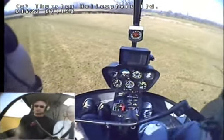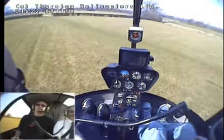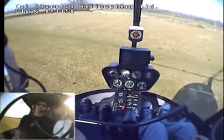So if you want to put your feet on the pedals and your left hand on the lever. Don't worry about the stick, I'll do that for you. So I'm just going to ease off the pressure on the pedals. Have a feel and see what they're like. Kind of squeezy movement.